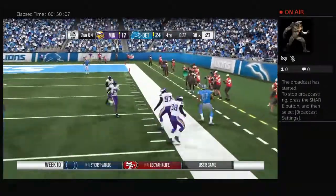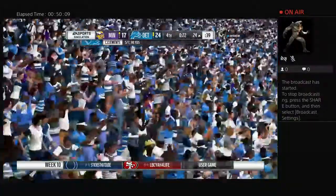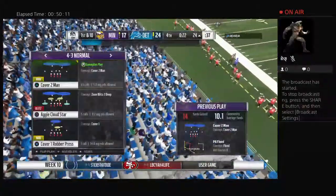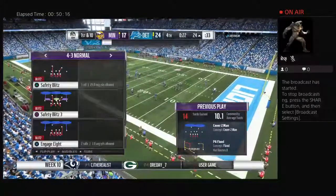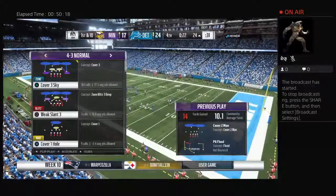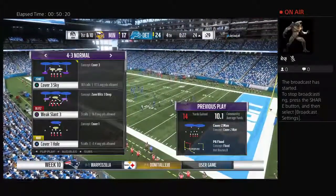Oh, he's got a man wide open, complete. And he takes this just a few yards shy of the red zone before going out. It's a gain of 14 there, and that should be enough to get him home free.